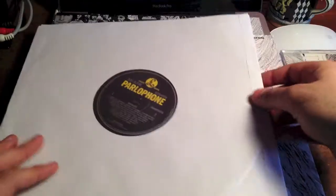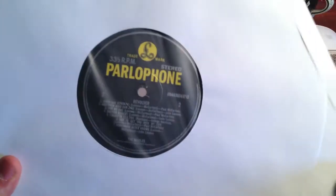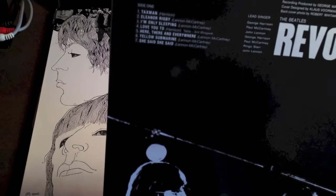Here is the vinyl. Again, the sleeve itself has this plastic film that protects the vinyl label there. So that's cool. But other than that, there's really not much going on with this record release. It's just a faithful reproduction of the English version of this album. So as you can see, I'll show you, it does have all the tracks on here.